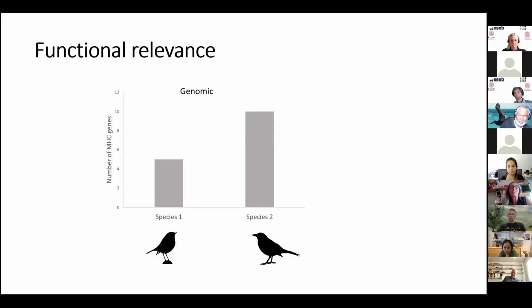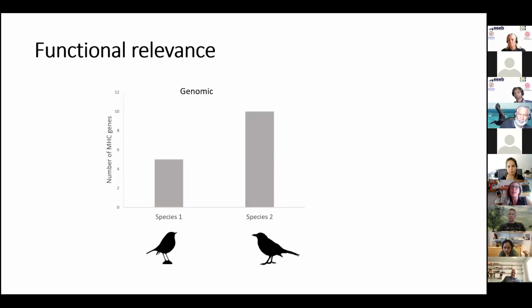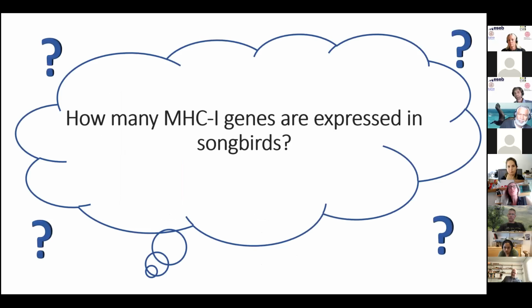And I'm demonstrating this here just in this toy example, whereby you have 2 species, one has 5 MHC genes in the genome and the other has 10. Well, if only 5 MHC genes are expressed in both the species, then the adaptive interpretation of that variation is really quite different. So this got us to pondering this question of how many of those MHC class 1 genes that we see across songbirds, where you have many species with very many copies, are actually expressed.